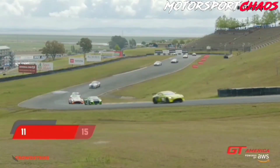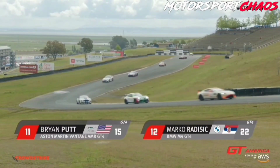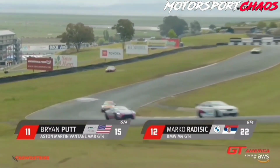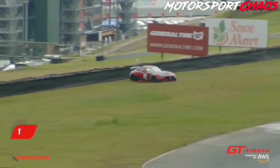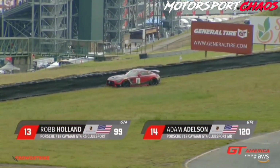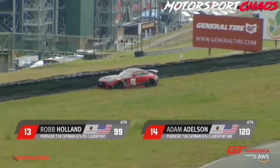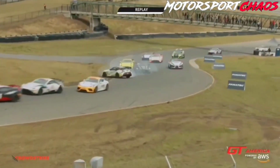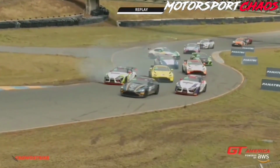New to GT America, though, will start in 7th. Back to the GT4 grid, Ryan Putt, V-Sport Racing on pole. Marco Radicic had a great run in St. Pete as we see a car sliding off track. That's Custodio Toledo here in the GT4 field. Up the hill for the first time, and around goes one of the Toyota Supras.